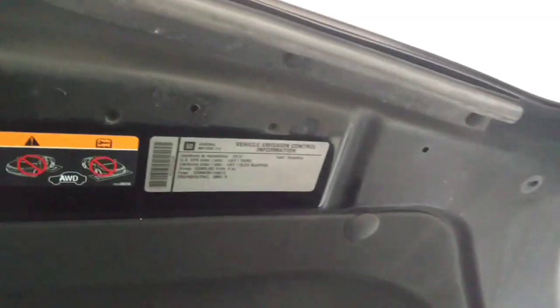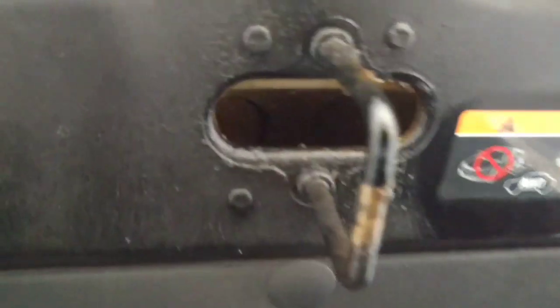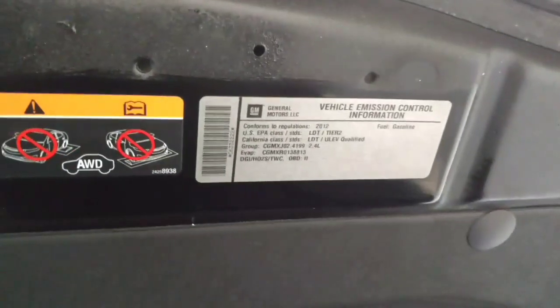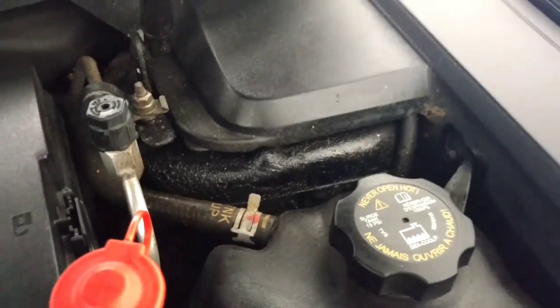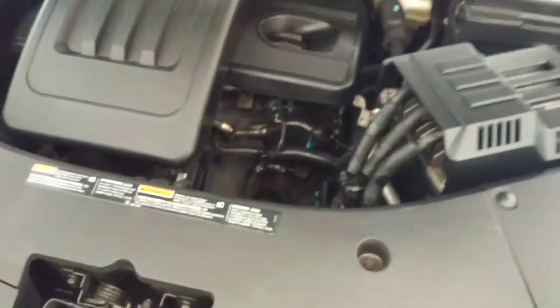As you can see under the hood, I do my own undercoating. I always spray in any little hole I can find in the truck. I just cleaned that off, the stickers. So I always spray my strut towers. Firewall, as you can see the undercoating on the strut towers there. And underneath of this it's heavily undercoated.